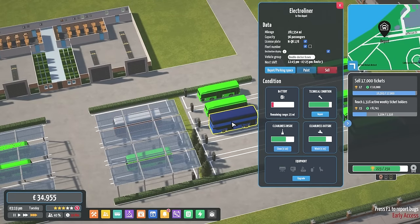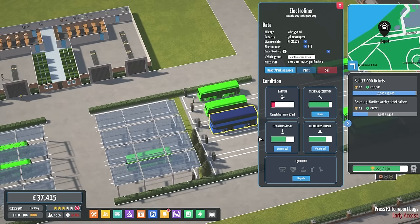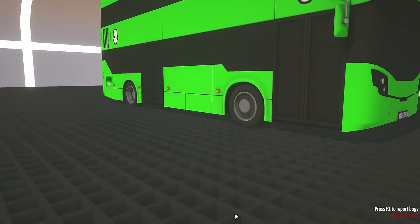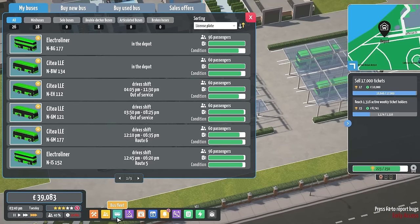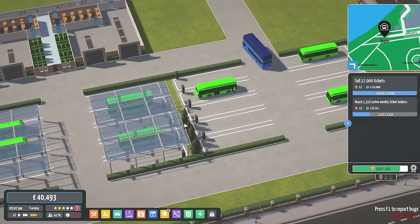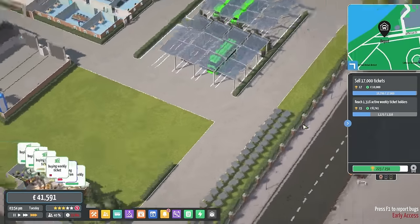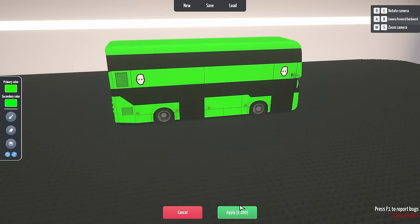Right, let's paint both of these buses. That needs recharging as well, by the way. Which it's doing now. So how many buses have I got again? Sorry. I got 26 in total. Is that 4, 8, 12, 16, 20? I'm 4 parking spaces short. I don't have enough parking spaces, boys.